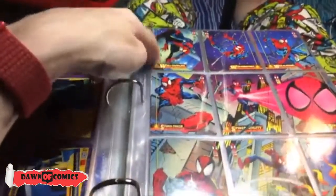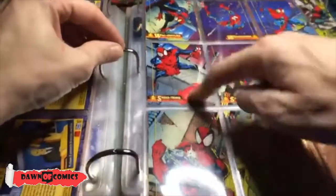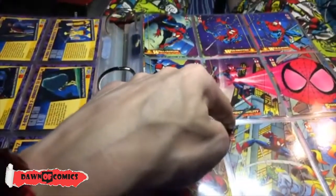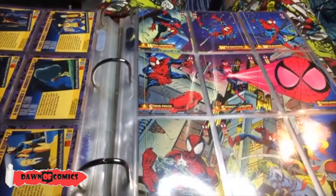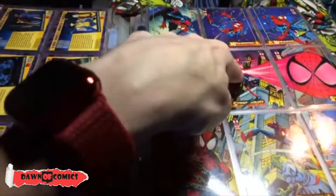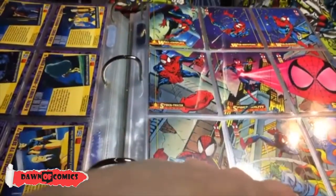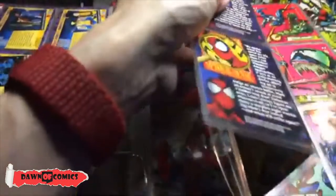You've got his powers, basically. So you've got wall crawling, web shooting, web slinging, spider tracker. I don't know how often he uses that. Spider agility. He's got a spider signal, apparently, on his belt. But he doesn't even have a belt, so it's coming out of his... I don't know. Super strength, spider leap, and spider sense. And so that all makes up one big picture.